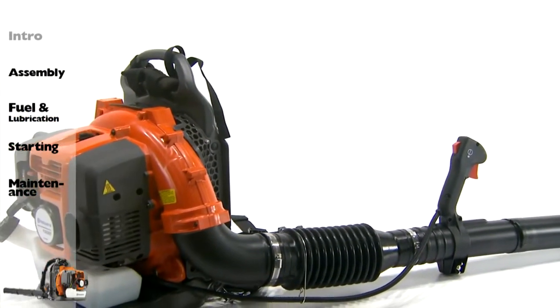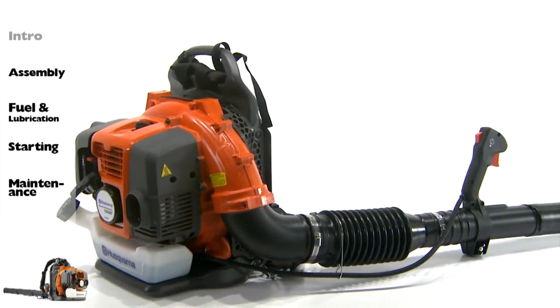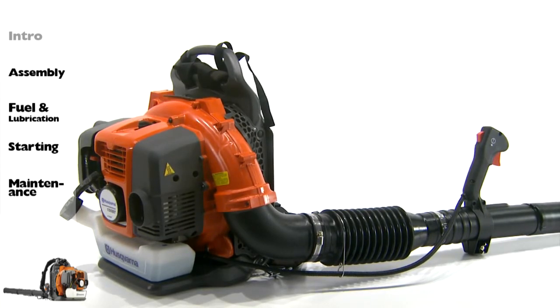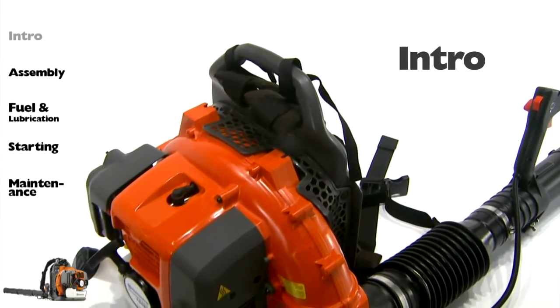Husqvarna has a long history that is rich in tradition, starting with the very first Husqvarna factory established in 1689. From homeowners to full-time professionals, our blowers are ideal for anyone who requires first-class quality, durability, and ergonomics. This is a Husqvarna heavy-duty backpack blower.